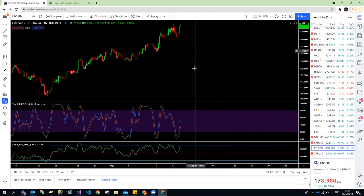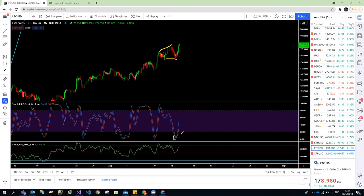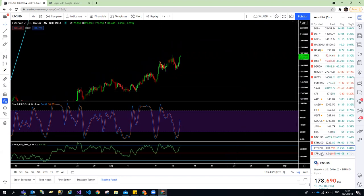Litecoin, expanding flat and continuation to the upside. As you can see here, we've reset at the bottom. All indications are for upside on Litecoin as well. So Litecoin is already gone. Let's move here. So we're looking for this to continue to the upside. We should see about 200 on Litecoin. Right, so Litecoin looking for about 200, continuation to the upside.